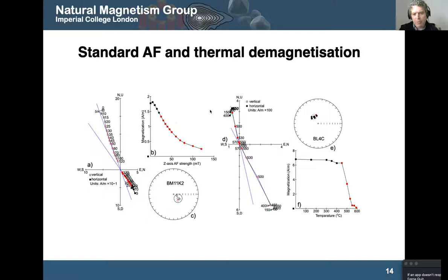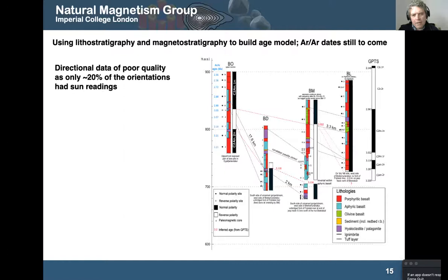Unfortunately, for this particular week we were there, we got very little sun. So we had very few sun orientations. And for those who know about working with large sequences of basalts, you tend to get quite large magnetic anomalies associated around that. And work we've done elsewhere in Iceland showed that you can routinely get deviations of 20 to 30 degrees. So unfortunately, the directional data that we got wasn't really good enough to do directional analysis of the GAD field, but it is good enough to do magnetostratigraphy.